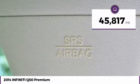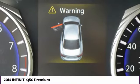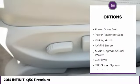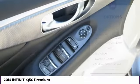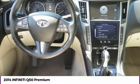This vehicle has less than 50,000 miles. Here are some of this vehicle's great options: power passenger seat, traction control, anti-lock braking system, air conditioning, moonroof, Bluetooth wireless data link for hands-free phone, HomeLink garage door opener, power steering, cruise control, aluminum wheels.